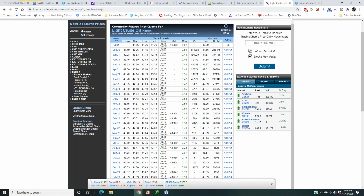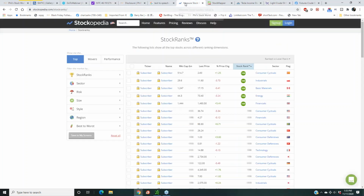And they're hanging their hats on what? They're hanging their hats on an API report that says there is a 5 million barrel draw. 5 million barrels out of billions of barrels that are in the United States were drawn down for God knows what reason.